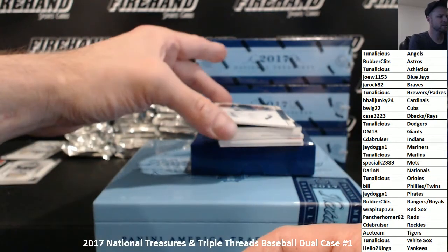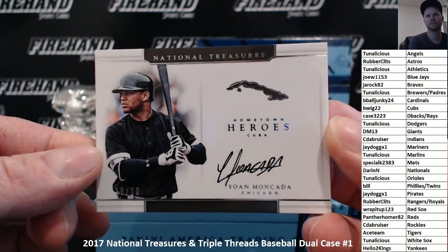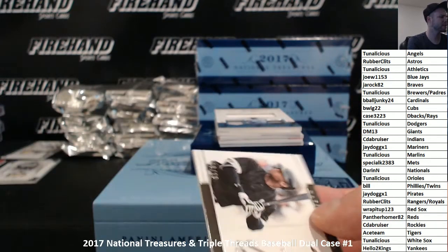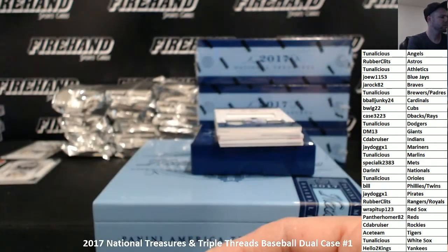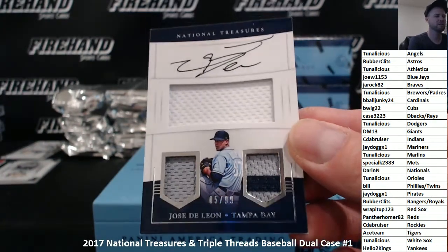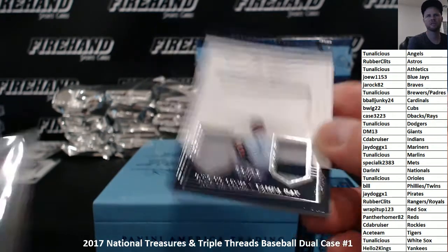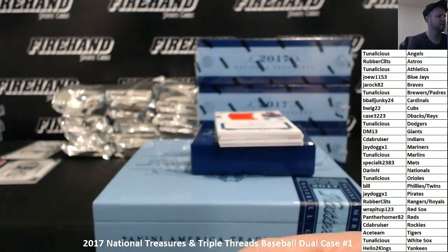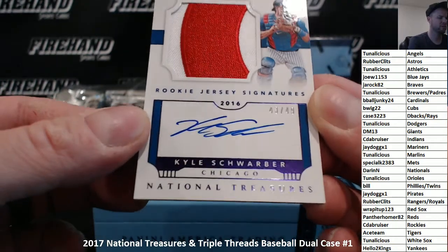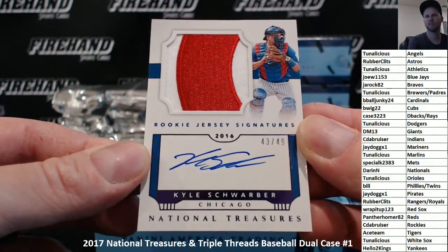Hometown Heroes from Cuba. Yoan Moncada, 18 of 24, the White Sox. Toonalicious, White Sox. Tampa Bay Rays, triple jersey auto to 99, Jose De Leon. Johnny Cueto, 32 of 23, with Rays and D-backs combo. 2016 vertical patch auto rookie. Kyle Schwarber, 43 of 49, Chicago Cubs, and B-Wig.